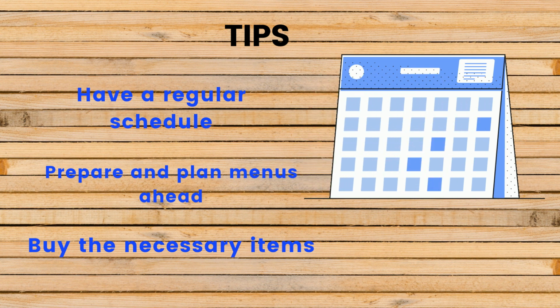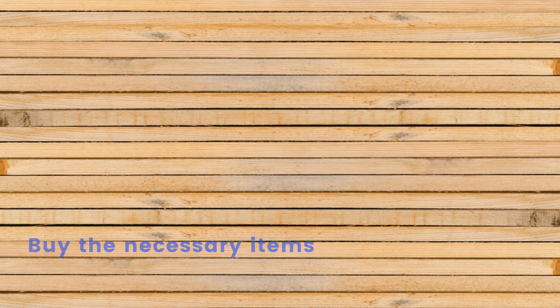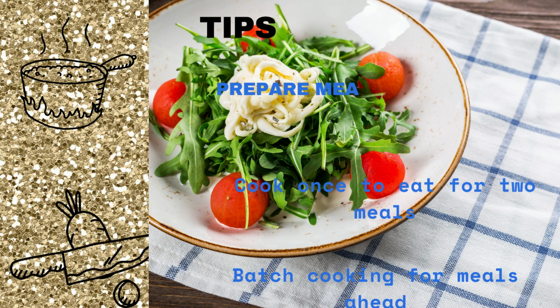Buy frozen vegetables, boneless meat and chicken, and fish that is sliced and cleaned. 2. Stick to a regular schedule for doing the grocery and prepping by having a good routine to simplify your tasks and keep your mind free from clutter. Ensure that you have planned the menus ahead and you have a shopping list to buy the necessary items.